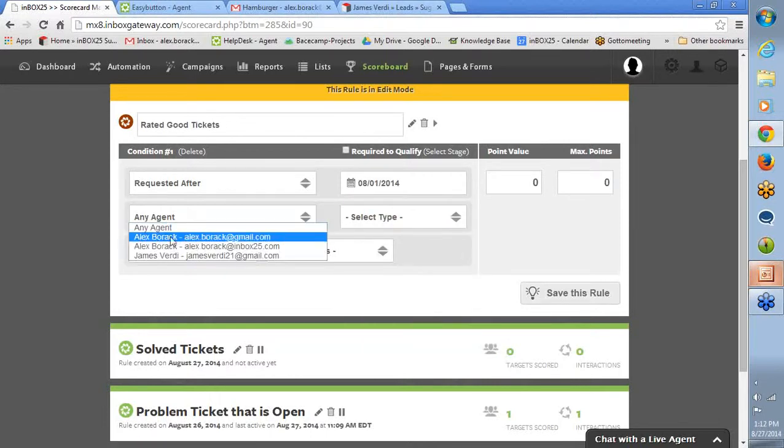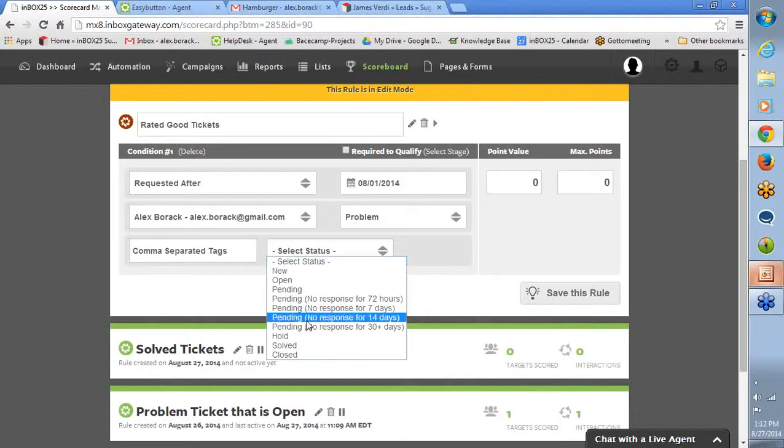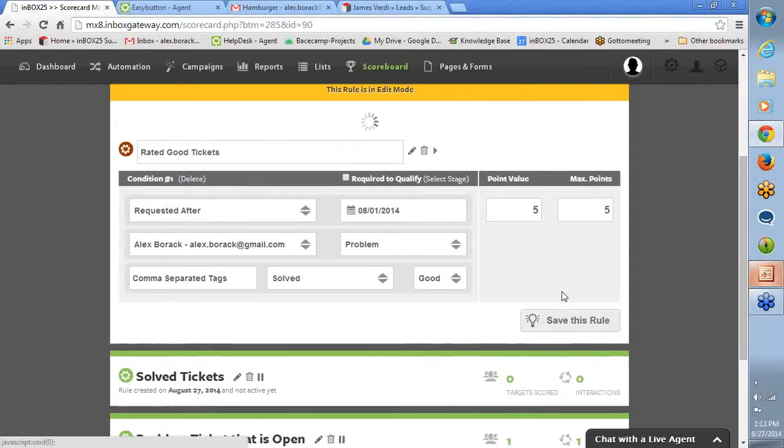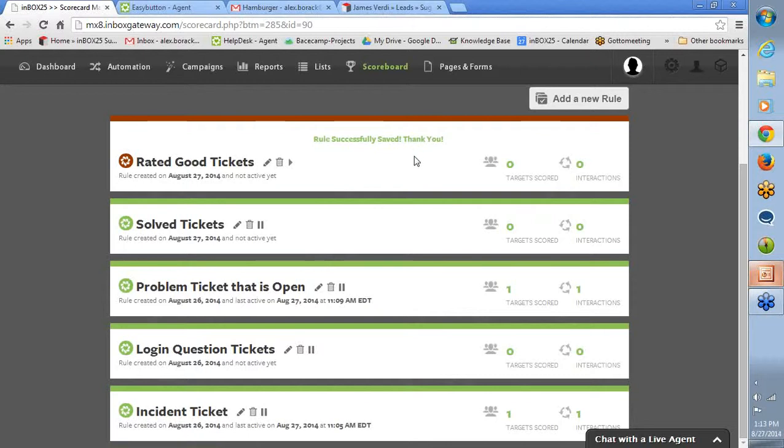Let's just say any agent, any tickets from Alex Borak. Let's select the ticket type as problem. I don't require any personalization tags. But let's make it solved with a good rating. And let's give this lead 5 points. Save the rule. And then I'll simply play it.